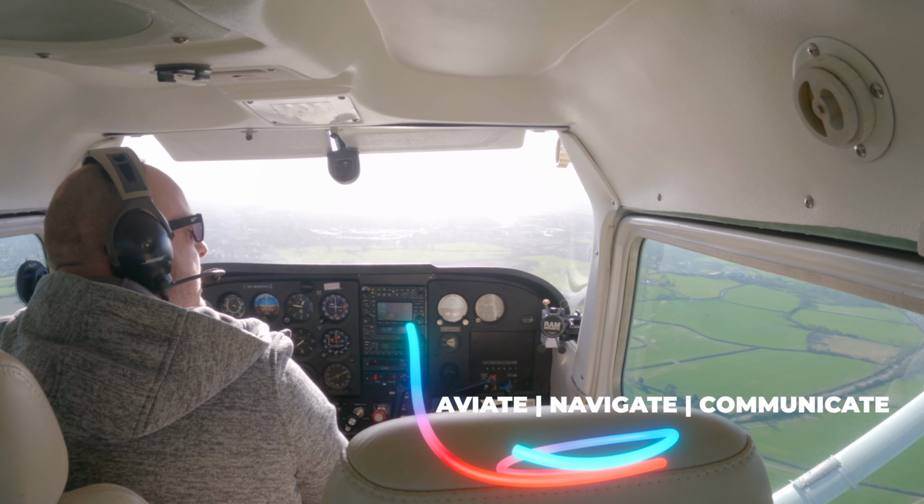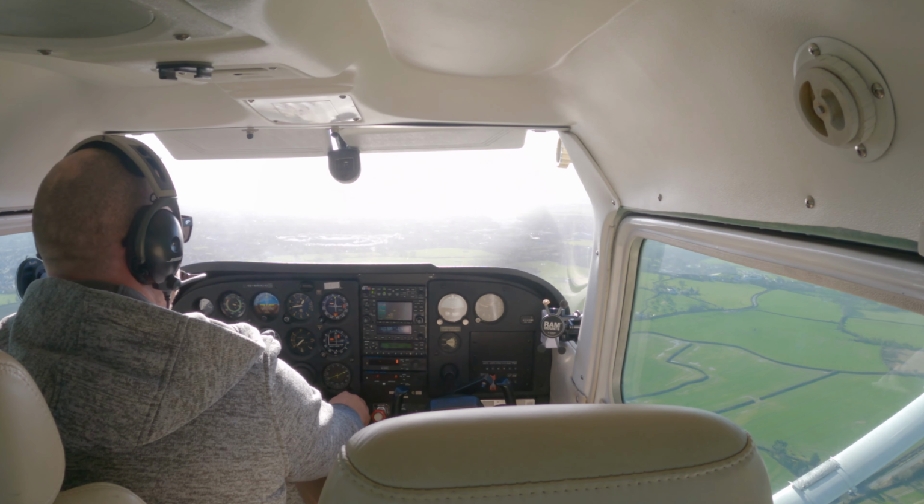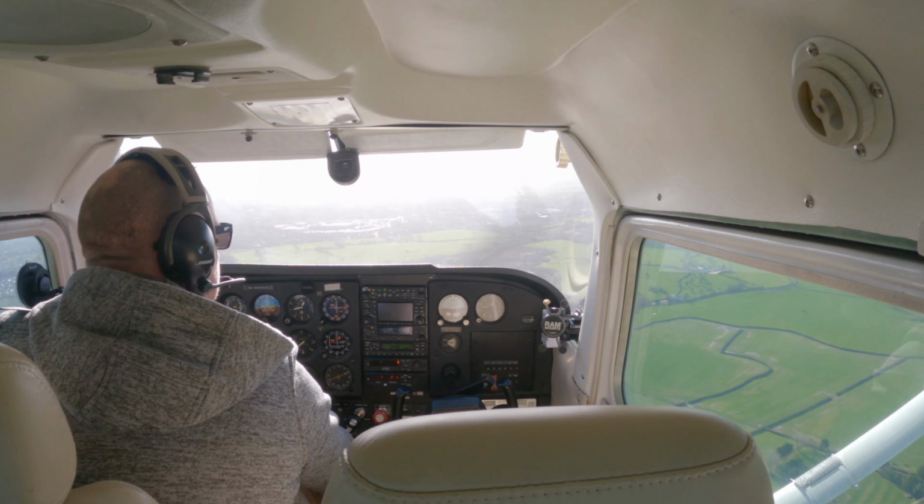Student Golf Charlie Charlie, clear touch and go runway 22. Golf India Zulu behind the landing Cessna on a 1 mile final.